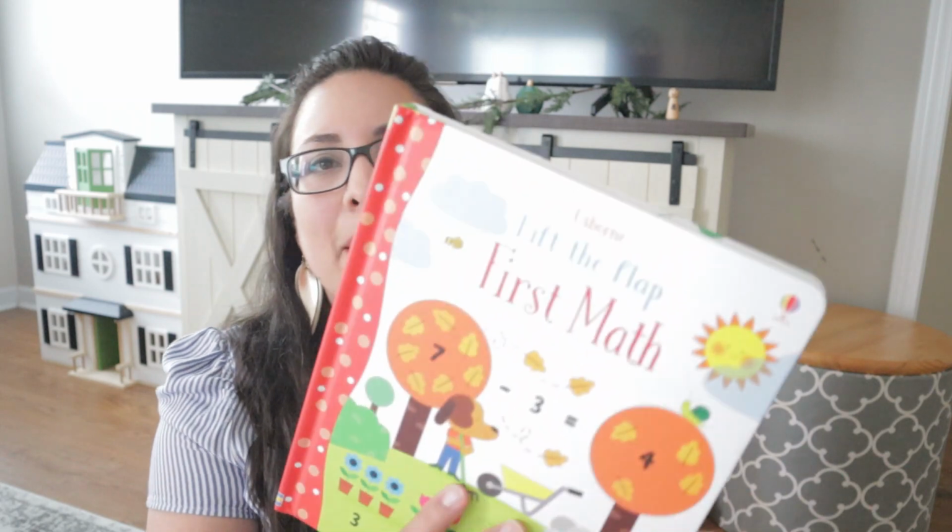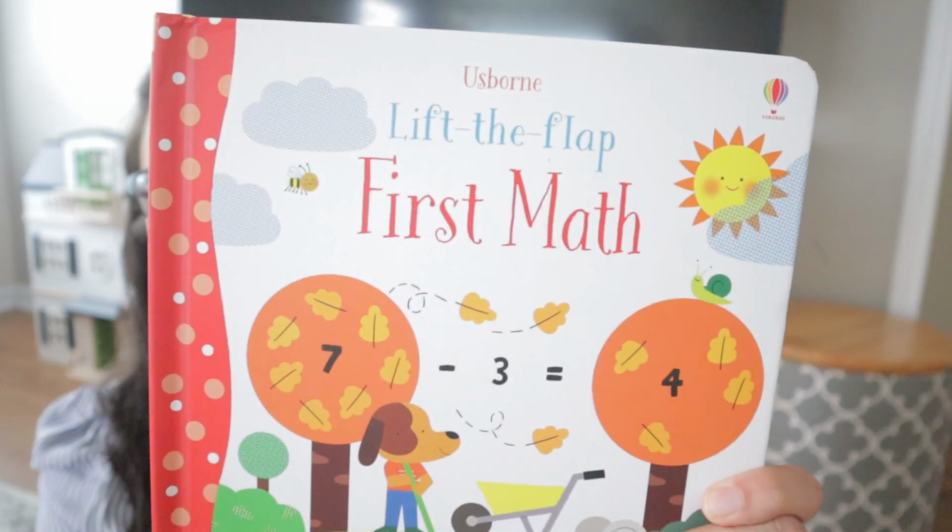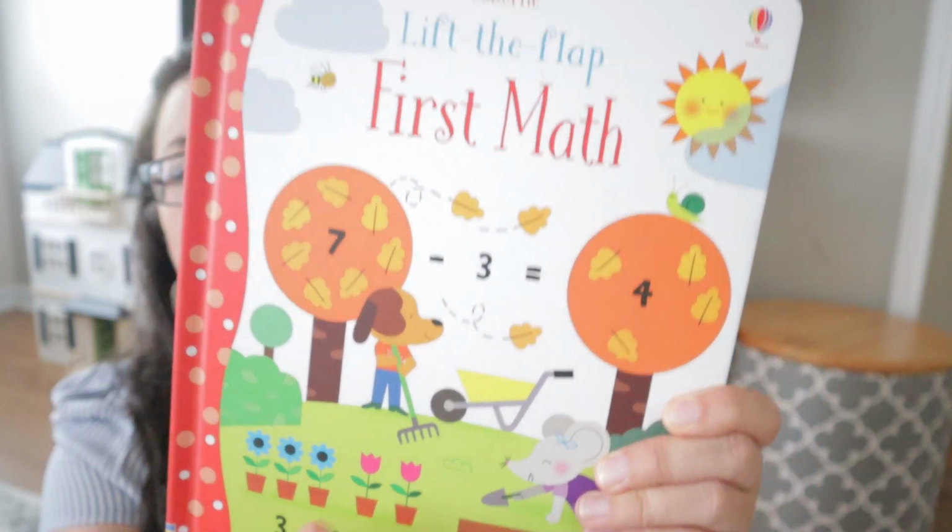This is pretty much how my daughter learned all of the organs in the human body. We learned about space with these Lift the Flap books. We learned so much with just these books. I'm always so amazed and surprised at how much the kids will take in from these books. Another thing that they have is Lift the Flap math, or first math.